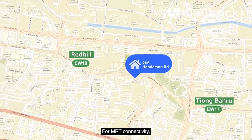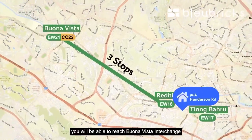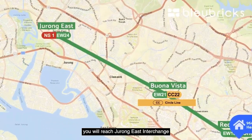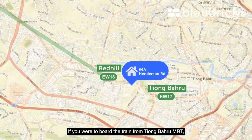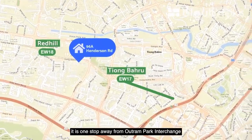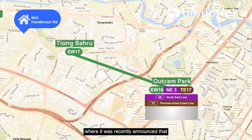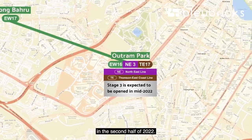For MRT connectivity, if you were to board the train from Redhill MRT, in 3 stops, you will be able to reach Buona Vista Interchange for a Circle Line. And if you were to continue the line, you will reach Jurong East Interchange for the North-South Line, where it can bring us to the northern side. If you were to board the train from Tiong Bahru MRT, it is 1 stop away from Outram Park Interchange for the Northeast Line and the upcoming Thompson East Coast Line, where it was recently announced that Stage 3 Thompson East Coast Line will be completed in the second half of 2022.